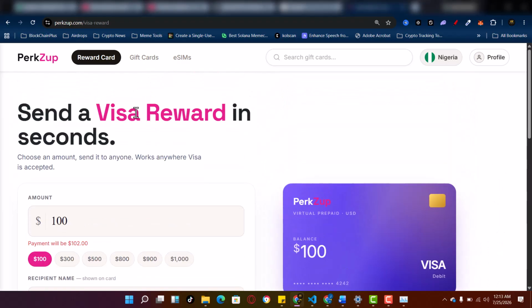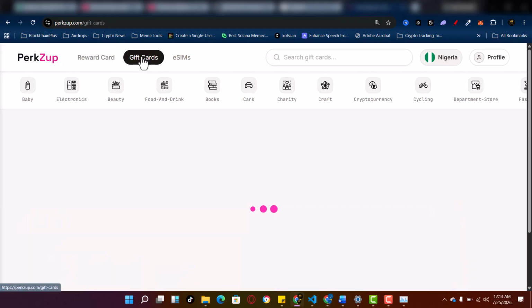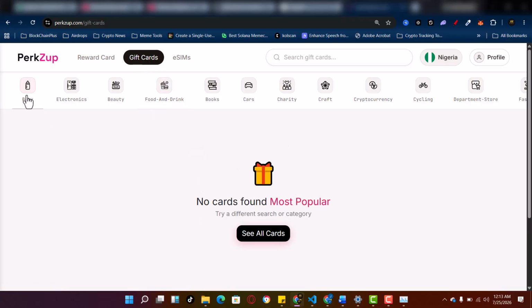And also, if you look at this place, we have gift cards. So I'm going to go to the gift cards right now. Now on the gift cards platform, you can see there are lots of gift cards right here. You can see babies, electronics, and all of that. If you look at this place right now, it says no cards found under most popular. Try a different search or category.